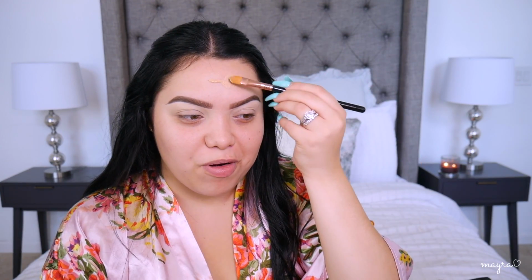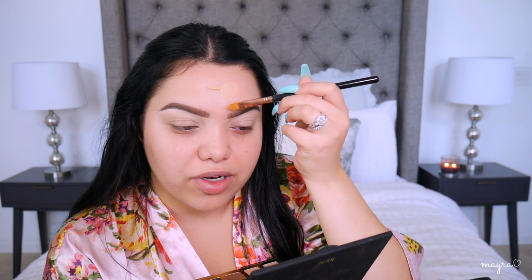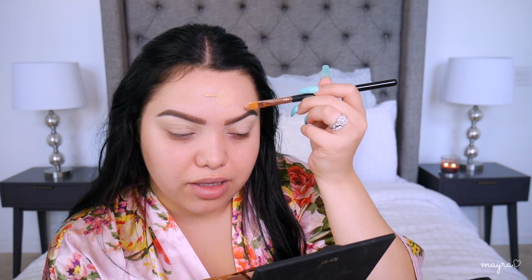So I just kind of tap a little bit like that, whatever I'm gonna use for my forehead, and I grab with that same brush the product I'm gonna need for my brows. I literally use my forehead like a little plate. It's so funny. And I just go on top like this.